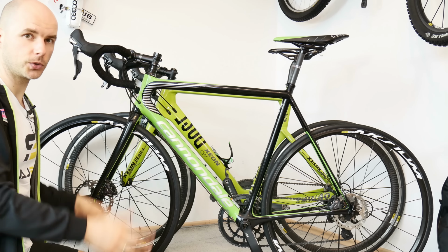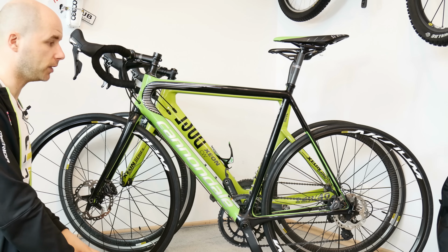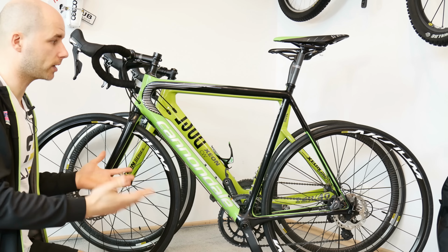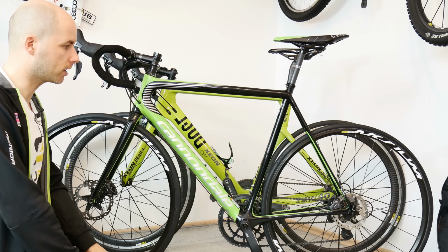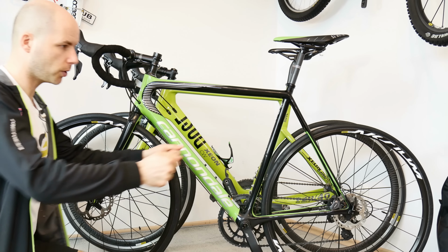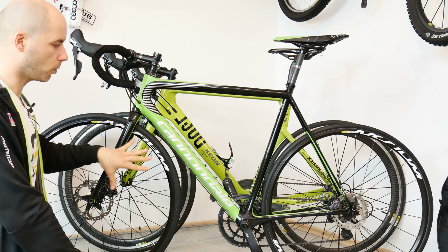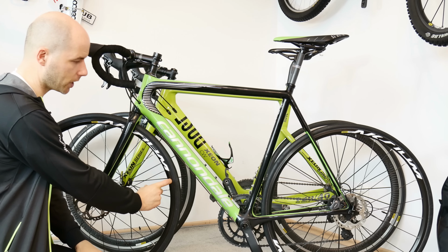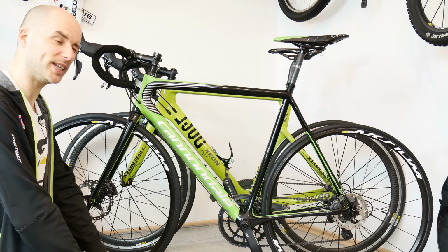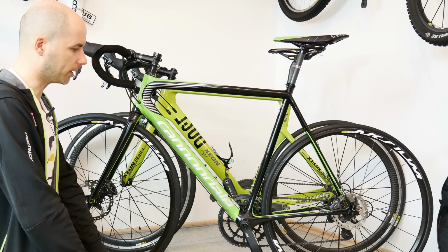You can learn to handle that, but if you don't want to do that, or it's your first road bike, you want to feel comfy, just know that the more you are being put to the front, the more weight you have on the front wheel, especially with deep section rims and the wind. It can be a tricky thing.